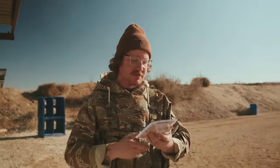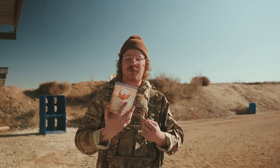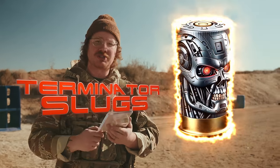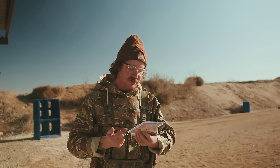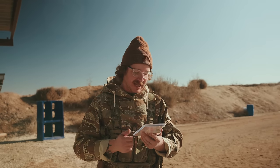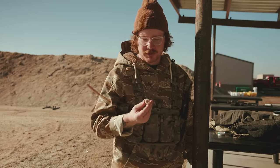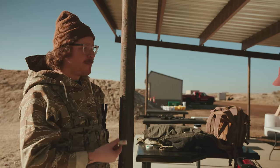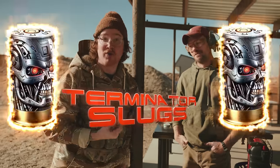All right, so now we're gonna do something silly and I don't know if I'm that excited for it. The same people who make the Dragon's Breath rounds also make these things called Terminator slugs. 515 grain slugs going at 1520 feet per second. It says extreme defense for all situations, no matter what. I don't even wanna be the first person to shoot this nasty thing. Do you wanna shoot it? We'll load up a mag with buck, a normal slug, and then the Terminator slug. So Charles is gonna shoot the gauntlet of 12 gauge rounds out of this thing.